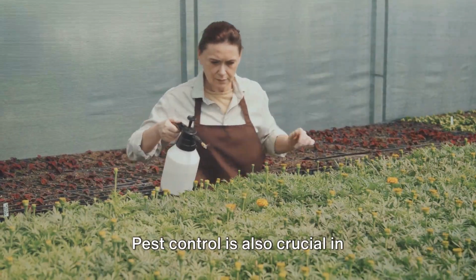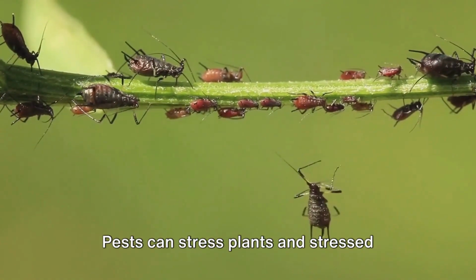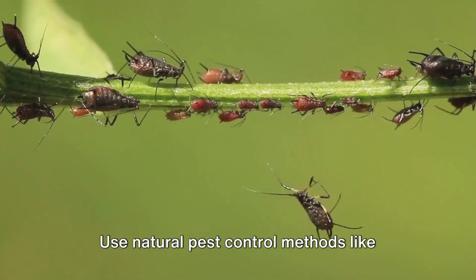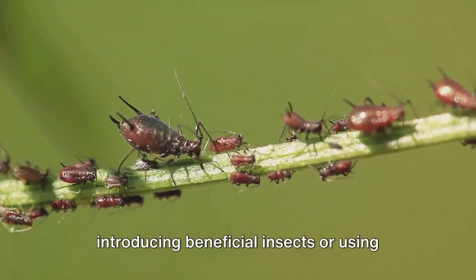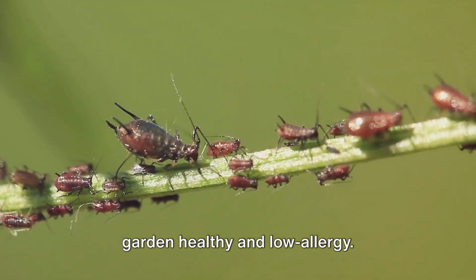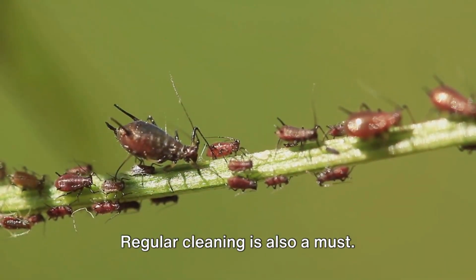Pest control is also crucial in maintaining a low-allergy garden. Pests can stress plants, and stressed plants often produce more pollen. Use natural pest control methods like introducing beneficial insects or using plant-based insecticides to keep your garden healthy and low allergy.